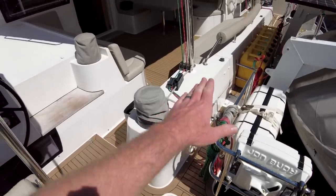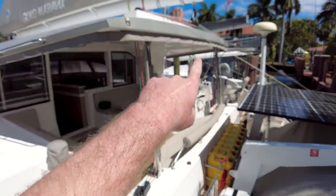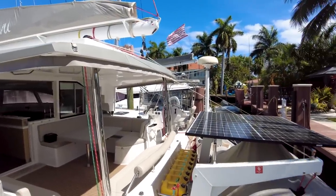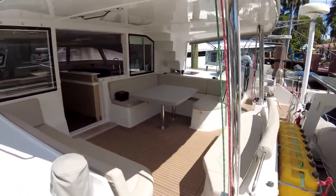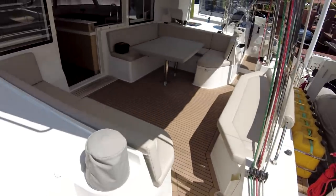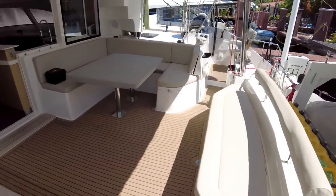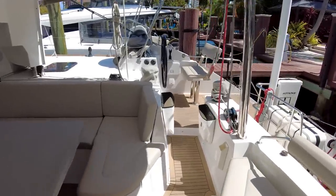Then you guys can see right here, controls for your main sheet, which is sheeted to the aft section of the coach roof right there. Continuing into the cockpit, couple of winches for your Genoa, for your head sail. So everything is back here so you can control the boat from the safety of the cockpit.